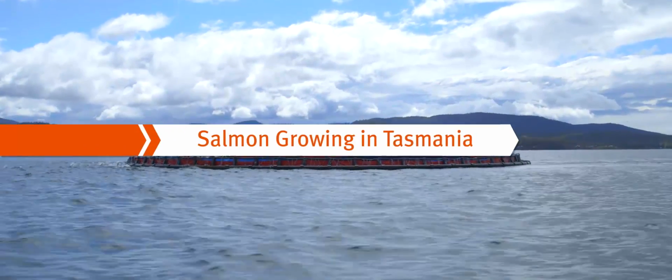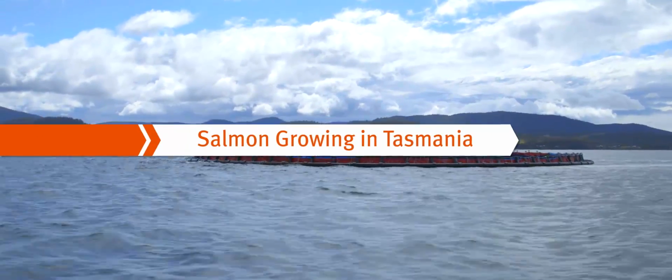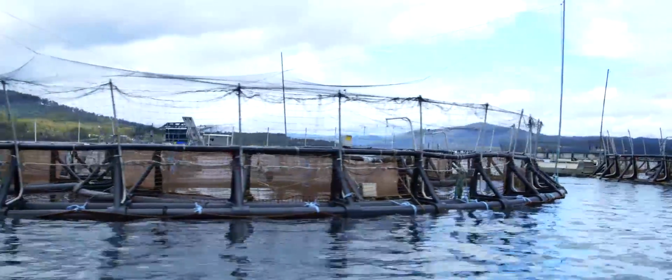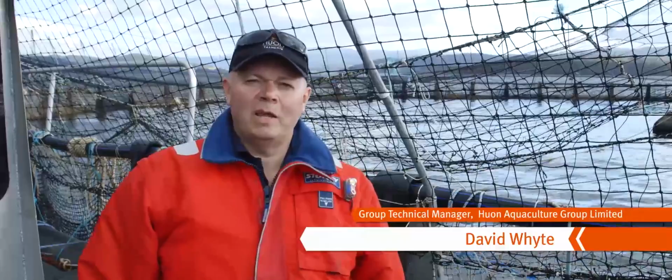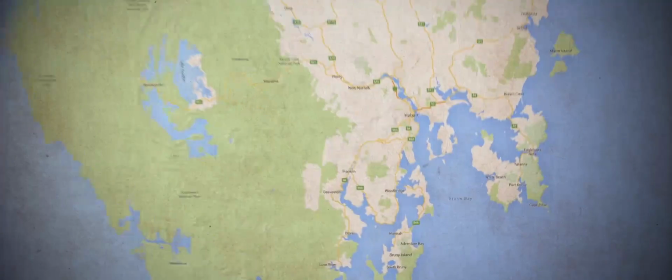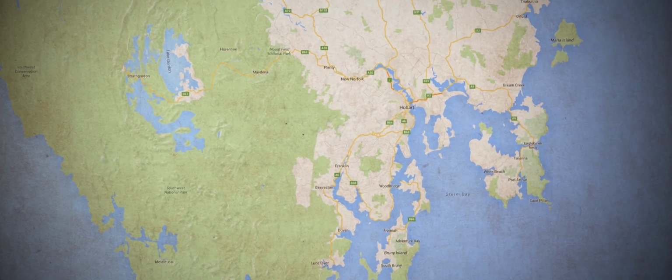Salmon Growing in Tasmania. Salmon pens are seen on the water. Well, welcome to Huon Aquaculture. My name's David White. I'm the Group Technical Manager here at our operations base here at Hideaway Bay. I've been working here for around 10 years.